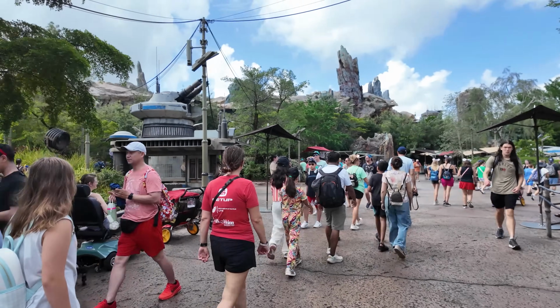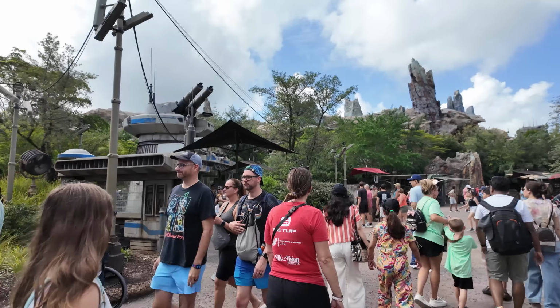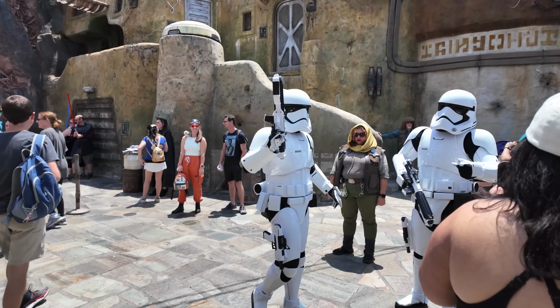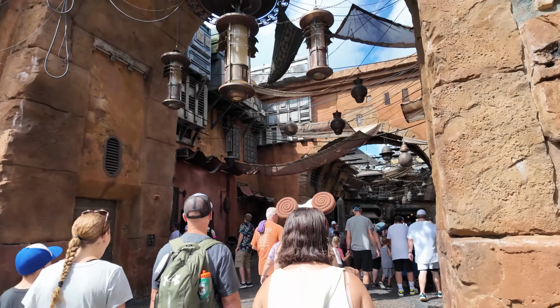And you're probably saying, Kristen, there's one major attraction that you are forgetting, and you're right, Rise of the Resistance. That's because this is not included in the Lightning Lane Multipass. Rise of the Resistance and some of the other popular rides in the other parks require you to pay individually. This is now being referred to as a single pass. So for Rise of the Resistance single pass today, that would have cost an additional $25.